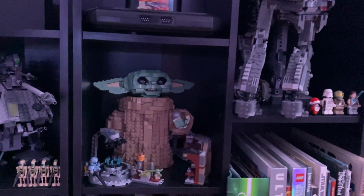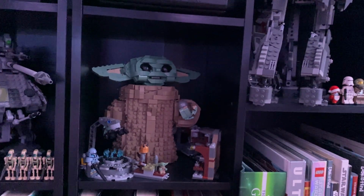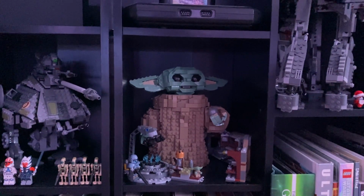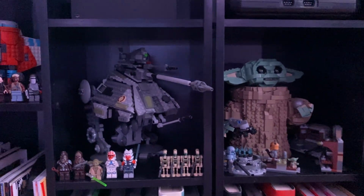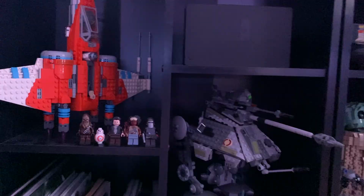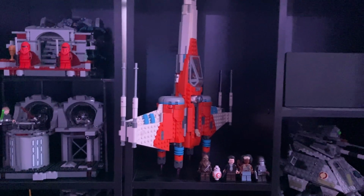Some books. With my Grogu, I put the Armor's Forge. And again, I broke that set up to make it fit the space, which I actually did with a couple things. I did that with the Emperor's Throne Room too, which came out great. And there's a Clone Wars shelf. And then up here, we got Poe's X-Wing from the Rise of Skywalker. Again, I just like how much cleaner this is.